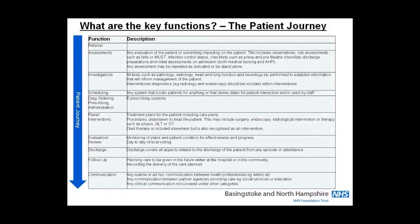You're going to be referred, you're going to be assessed, you're going to be investigated, you'll be scheduled for some treatments, you'll get a drug even if it's just an aspirin or something. There'll be some form of intervention where somebody does some work on you, you'll be evaluated and you'll be discharged, and there'll be some form of follow-up and communication to you. So no matter what you do, that's going to be your journey. Some will be simple, some will be very complex.